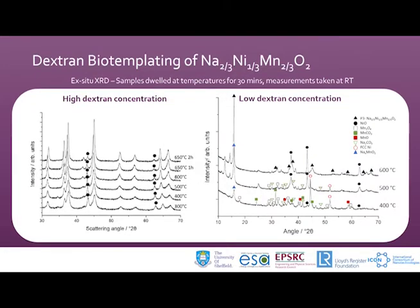So if we continue this temperature study, in the high dextran example, the only thing that happens is that the nickel oxide peaks get smaller. Great. However, in the low dextran example, we still see this crazy soup of different phases present. And as we increase the temperature to 600 degrees, we do start seeing NNM finally, but the nickel oxide peaks are pretty huge and quite narrow, indicating a large crystallite size. So we can see what role dextran plays in the synthesis of this material. It's really important to have enough to control these secondary phases, but as we can see, it's not perfect. We still see nickel oxide.